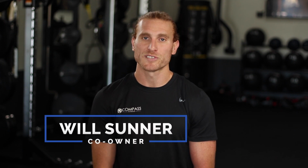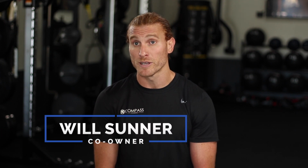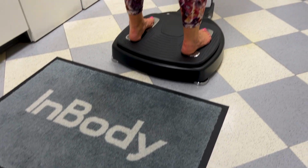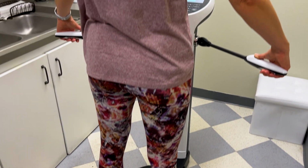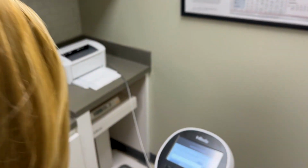My name is Will Sunner, and I'm the co-owner of Compass Fitness, and we are absolutely thrilled to have an InBody machine. If you're not familiar with that, it's the bioelectrical impedance scale that tells you pretty much everything you need to know about your body. It breaks down skeletal muscle mass, fat mass, your visceral fat, water levels, and it breaks it down in great detail. So it tells us per limb, left arm, left leg, right leg, how much muscle mass you have, and also how much fat you have.